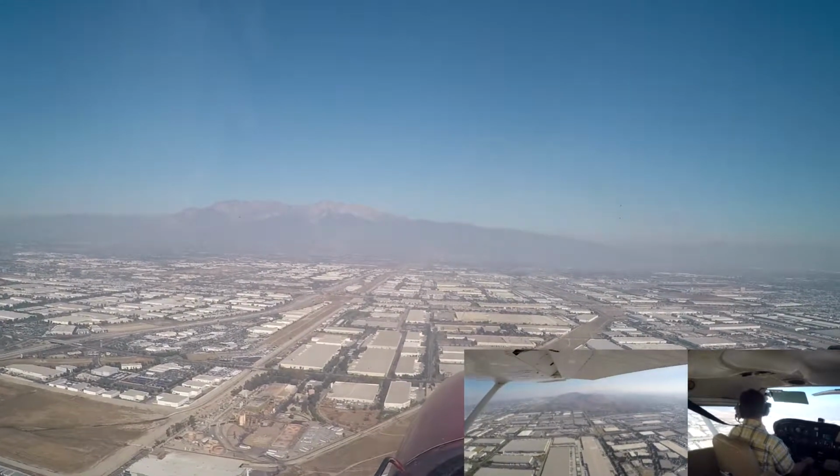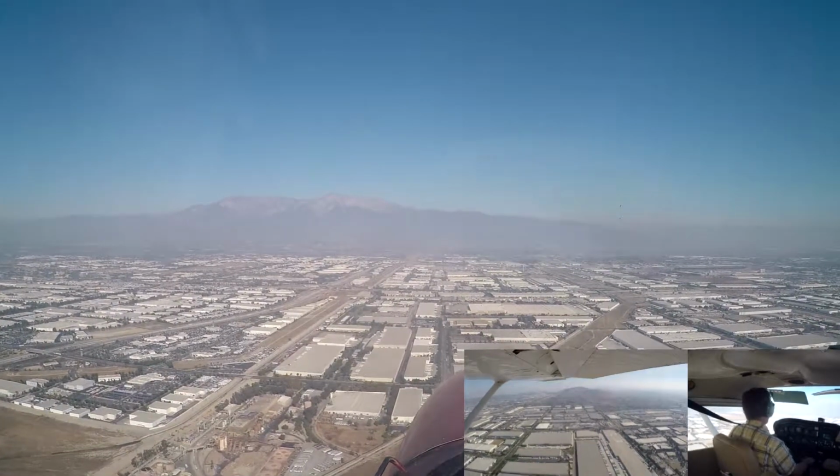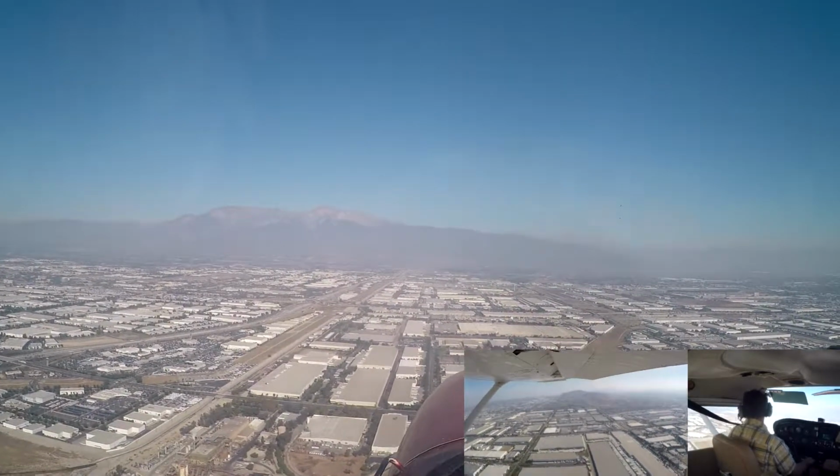Cessna 2 Tango Mike, affirmative, runway 26 left, clear for the option. Clear for the option, runway 26 left for Cessna 2 Tango Mike.